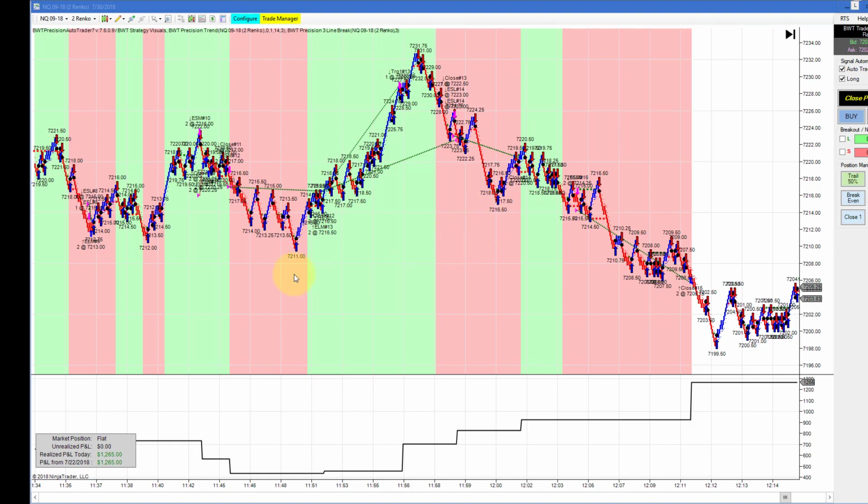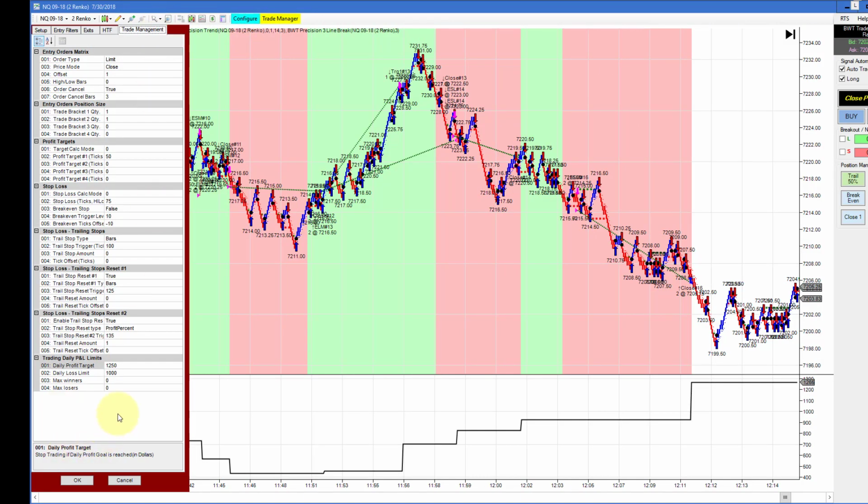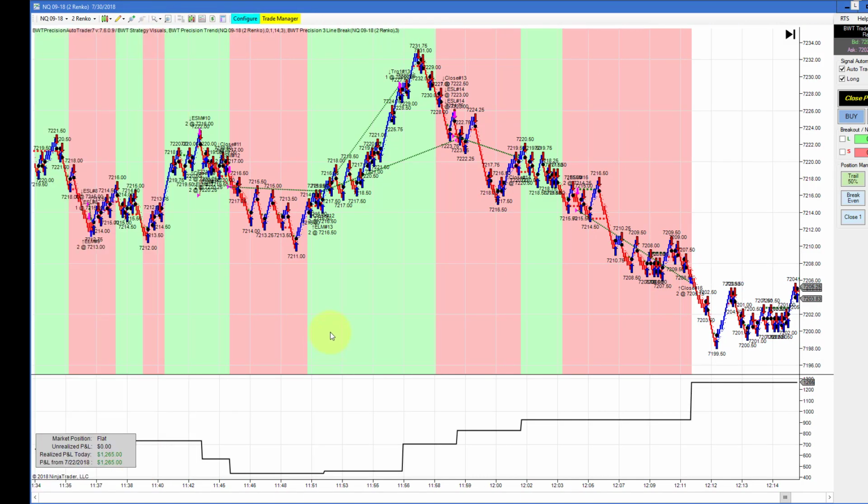And while it looks fairly noisy on the 2 tick time frame for the NASDAQ, the higher time frame filter is taking the trades based on both time frames being in agreement, and that seems to have been working out pretty well. This did 1265 for the day. The goal is 1250, so we had a tick or so positive slippage. And this has been doing pretty good since I've been showing it.